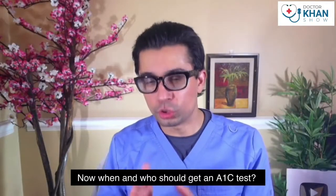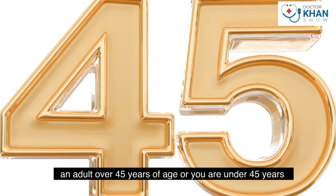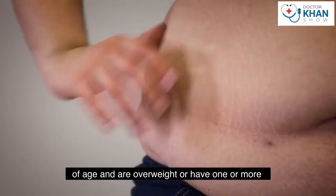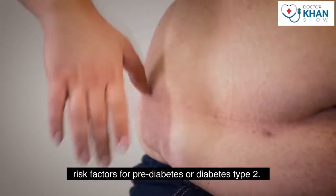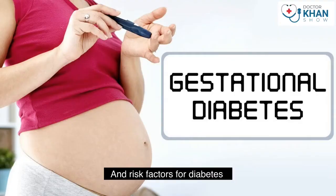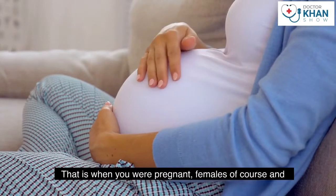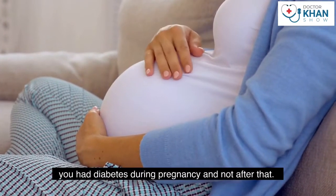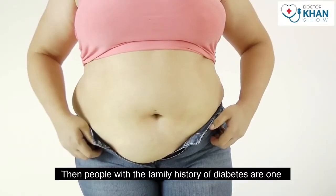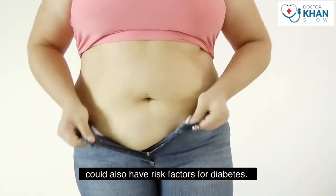Now, when and who should get an A1C test? Everybody should get a baseline A1C test if you are an adult over 45 years of age, or you are under 45 years of age and are overweight, or have one or more risk factors for pre-diabetes or type 2 diabetes. Risk factors include people who had gestational diabetes, that is, females who had diabetes during pregnancy and not after that. Then people with a family history of diabetes, and people who are overweight and obese could also have risk factors for diabetes.